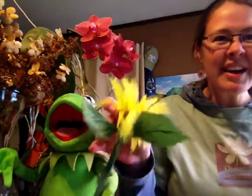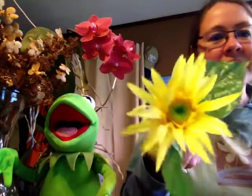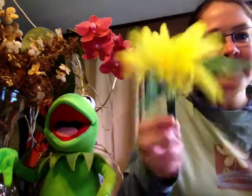You can see I have my Friend of Old Woman Creek shirt on, and this is a flower that grows in water. It's a water lotus, very special plant. Kermit here, he's got a fake flower. Somebody made this into a pen. And this is a composite flower. Look at all those yellow petals.